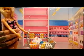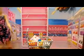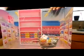I'm very excited. I'm so happy with this play set. I think they did an excellent job making this play set, and I can't wait to get more like it. So yay! Yay, Barbie makers! You guys did an excellent job. Woohoo! Now are you ready to play with your little toys?